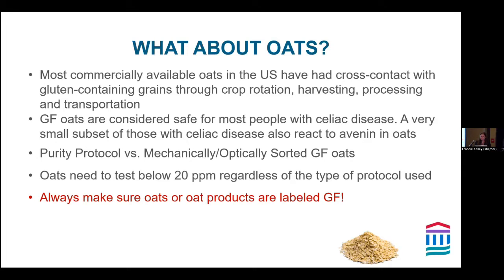However, none of these protocols are standardized. So really the big thing here is that a product really has to test below 20 ppm to be safe. So always look for a gluten-free label on any oat product or any product containing oats.